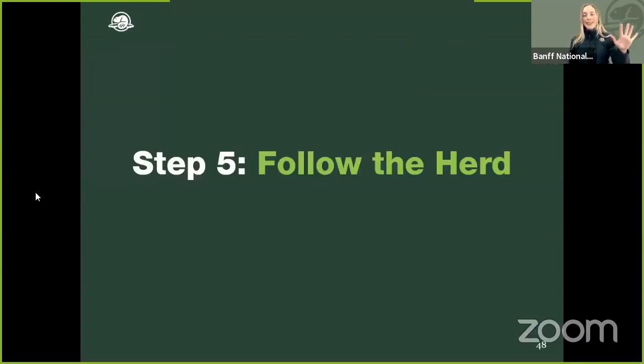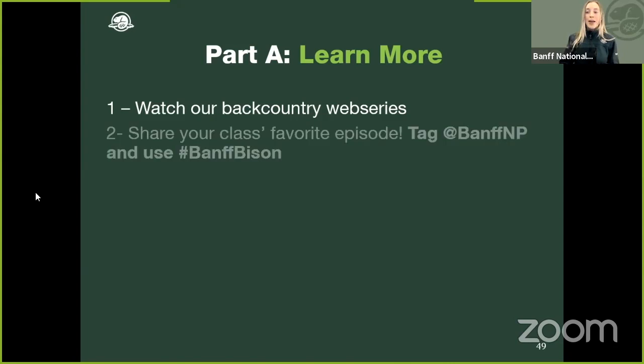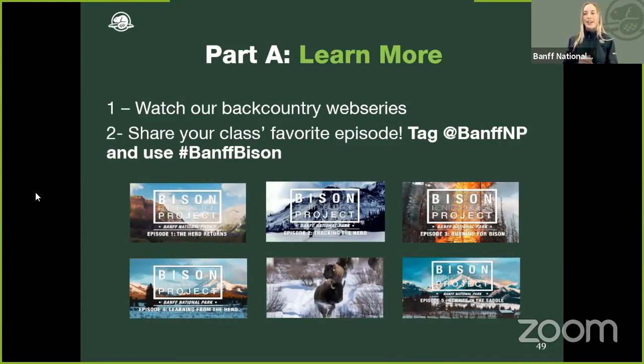Which brings us to our last step, step number 5, which is your step, which is to follow the herd. So our bison are on an exciting journey. We want you guys to be part of it. So we have a few ways that you can learn more. This past year, we actually sent our scientists out into the field with a camera to record the day-to-day of living with the herd. And from that, we made a 5-part web series. It's all on our YouTube channel. We'll send you links to all this, and we'll also link it below. We'll talk about that after.